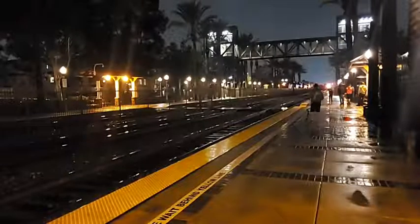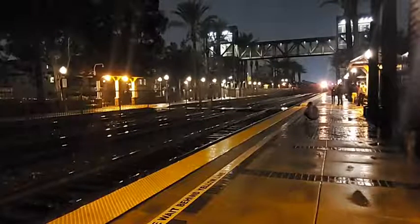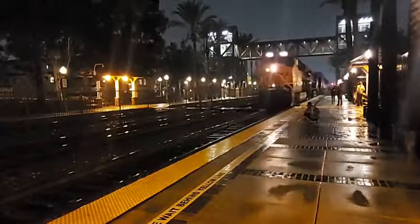Here we go. Oh, nice guy. He shut off his lights for us here. He turned off his ditch lights for us. All right. 6668 out front. He turned his ditch lights off temporarily while he passed it and turned them back on.